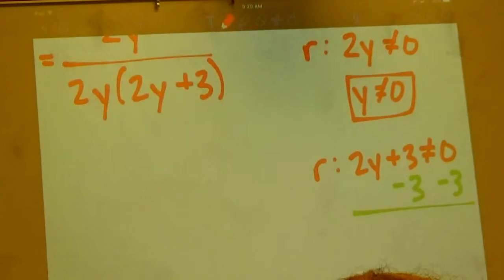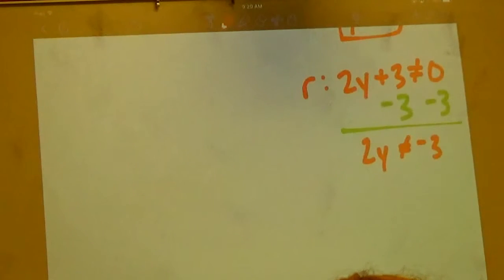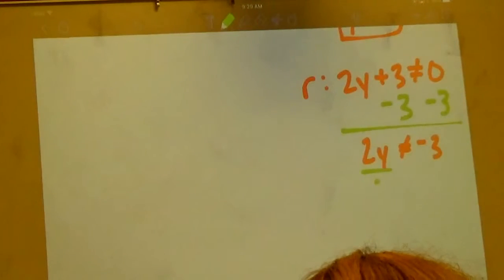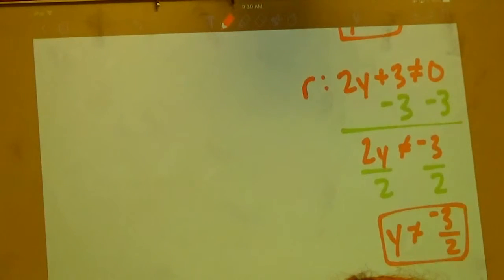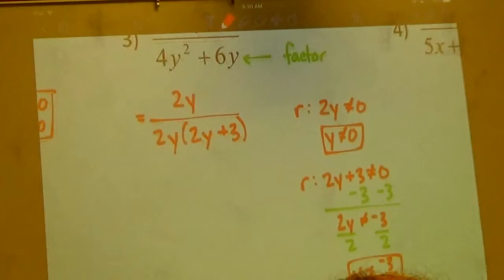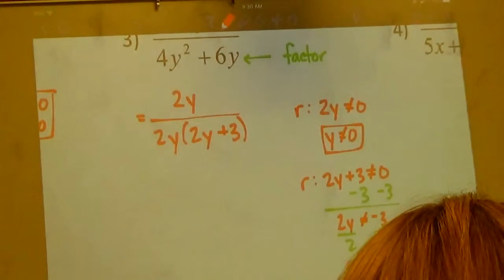So then I'll have 2y cannot equal negative 3. Well, what's the last thing? Divide by 2. So, in this case, y cannot equal negative 3 halves. And if we want to check that, we can plug it back into the top.